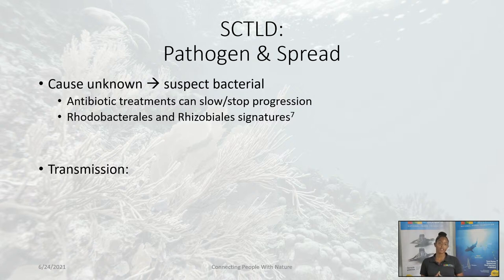We suspect that it's caused by a bacteria because in laboratory trials, and in places where the reefs have been affected, when you treat the lesions with an antibiotic, amoxicillin, the disease stops. So that means that the wound doesn't get any bigger and the active disease dies off.